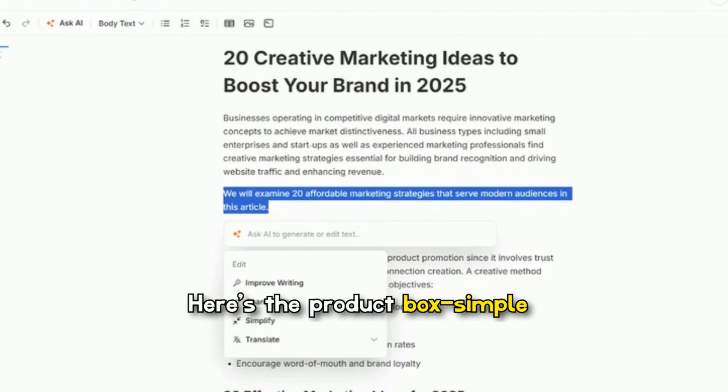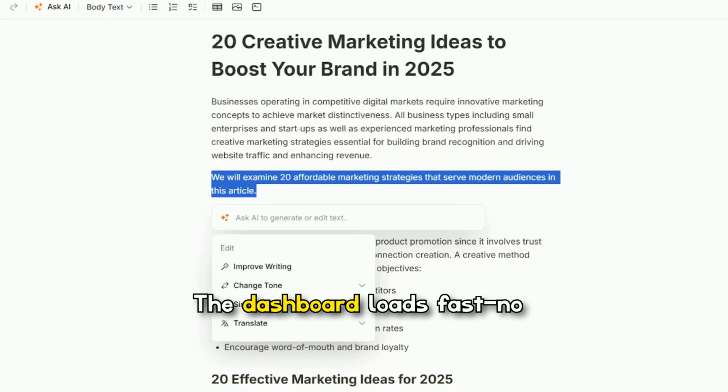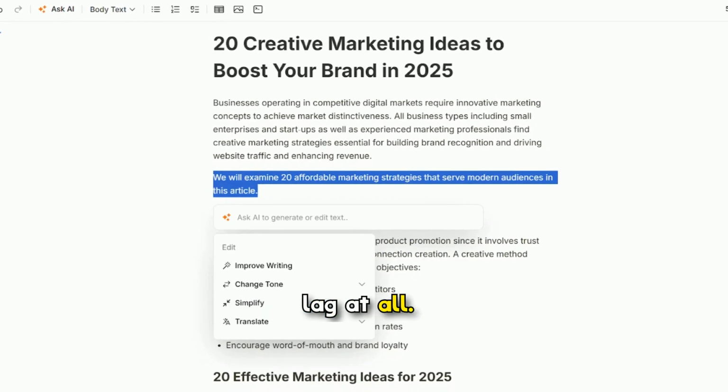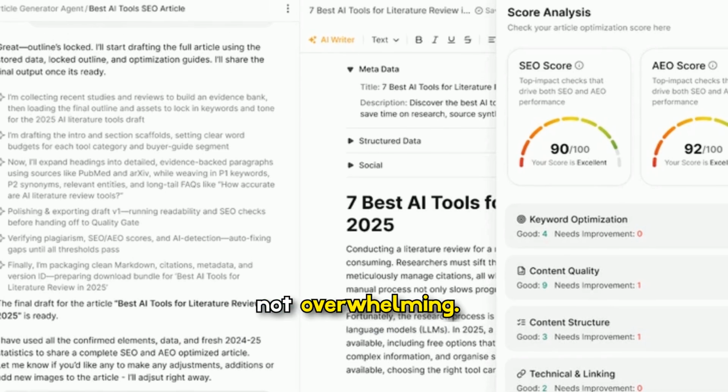Here's the product box. Simple but modern design. Opening it up, there's a quick start guide. The dashboard loads fast. No lag at all. First impression: clean, intuitive, not overwhelming.